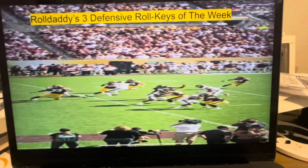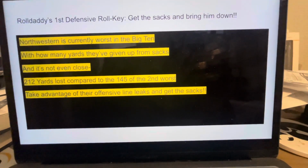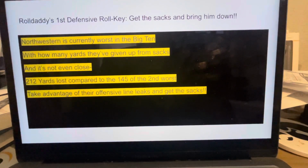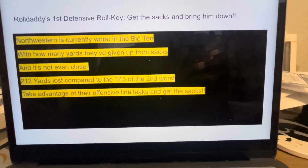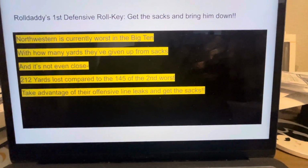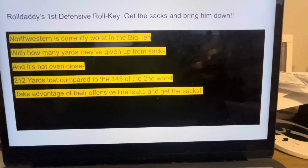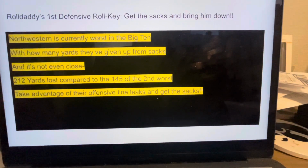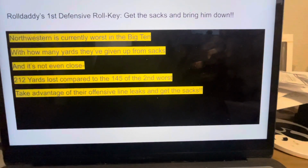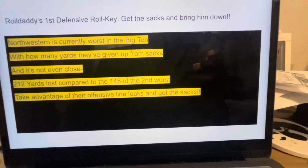Now onto the defensive side of the ball here. Get the sacks. Bring them down. Northwestern is currently the worst team in the entire Big Ten with how many yards they've given up from sacks. And let me just say, it's not even close. Northwestern's lost 212 yards, and the second worst team in the Big Ten with sack yardage lost is at only 145. So Iowa just has to take advantage of their offensive line leaks and get those sacks.